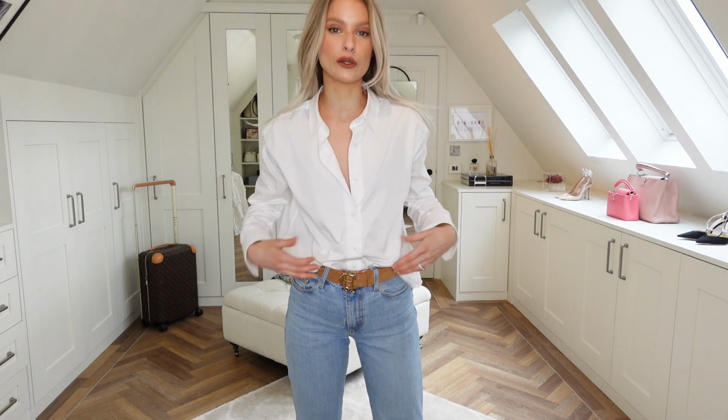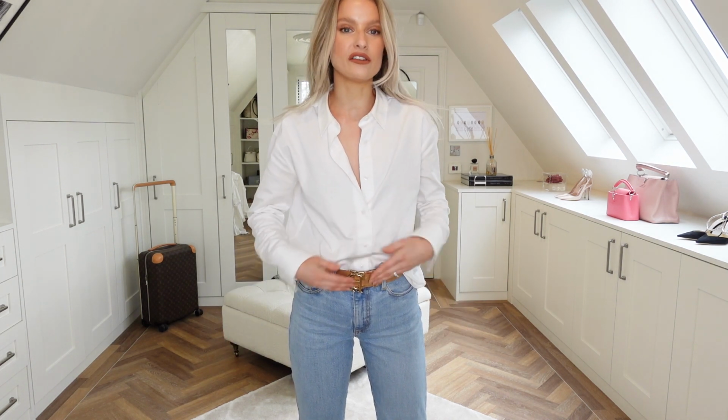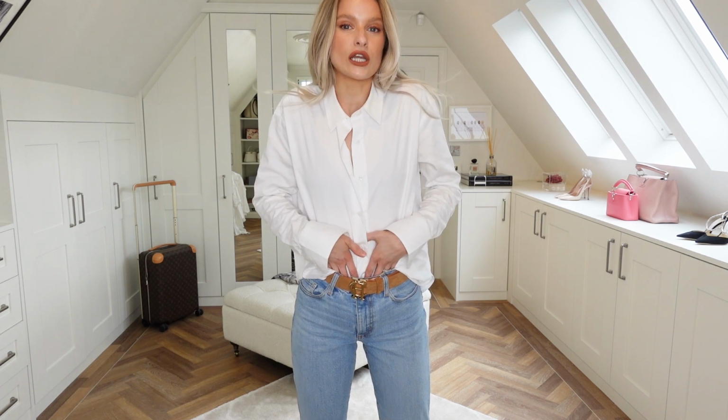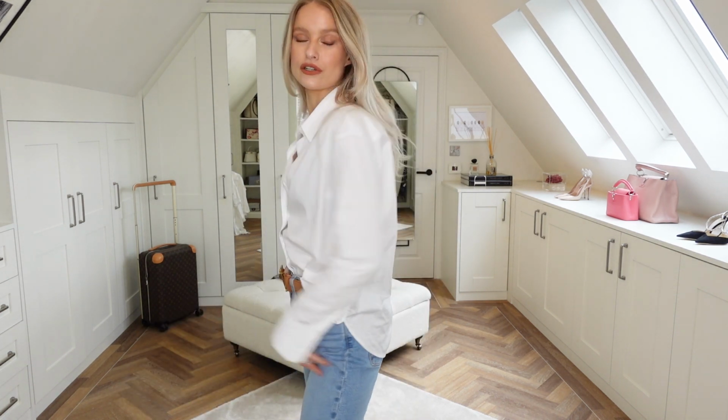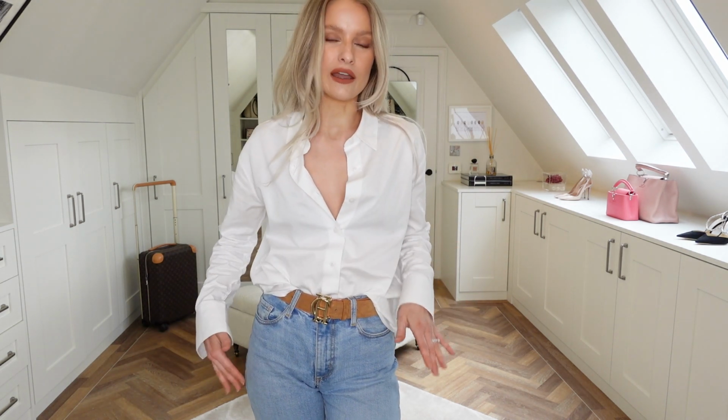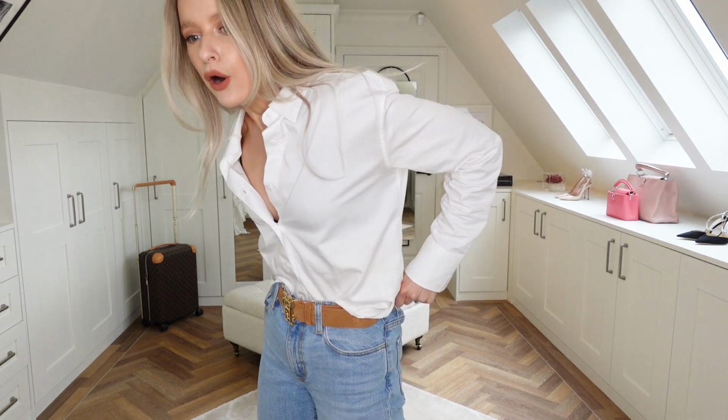Then when it comes to styling up the white shirt, you could leave it out if you wanted to. Personally, I always prefer the midi tuck, literally just tucking in the very front and leaving the back out. Again, it's a very lazy and chilled out way of wearing your shirt. It just feels like you're throwing it on, you look super cool, but you've not made much effort along the way. Equally though, if you want to go a little bit more prim, just the full tuck.